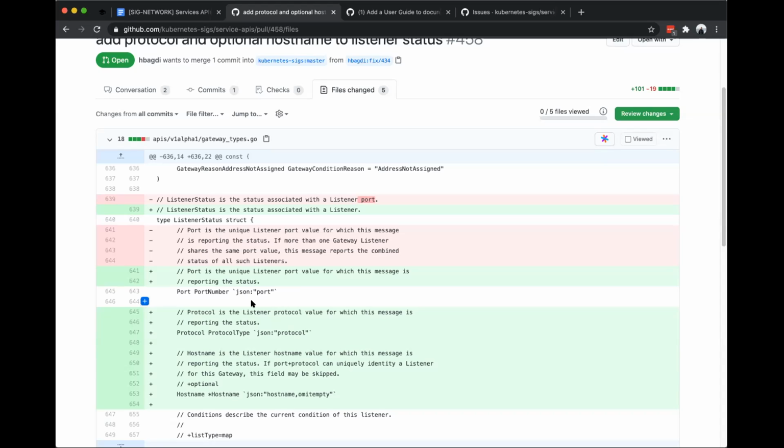So what I'm doing here is providing the necessary bits to ensure that each listener status can be tied to a specific listener. I opted for this instead of adding a name of the listener, because that felt like another field that the user has, another name that a user has to think about, and it's not really necessary. So yeah, that's what it does. I tie the status to the correct listener. That's some metadata we are adding here.